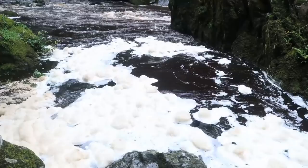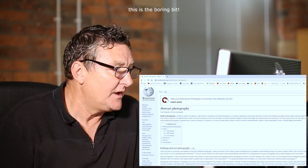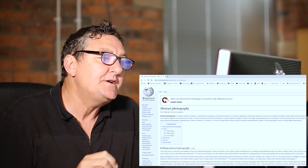So the question is, what is abstract photography? Well, let's take the official line on it first of all. Let's head towards Wikipedia. In Wikipedia, it says, sometimes called non-objective, experimental, or conceptual photography. An abstract photograph may isolate a fragment of a natural scene in order to remove its inherent context from the viewer. It may be purposely staged to create a seemingly unreal appearance from real objects, or it may involve the use of color, light, shadow, texture, shape, and or form to convey a feeling, sensation, or impression.